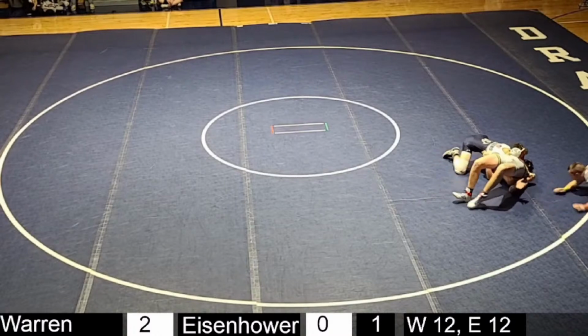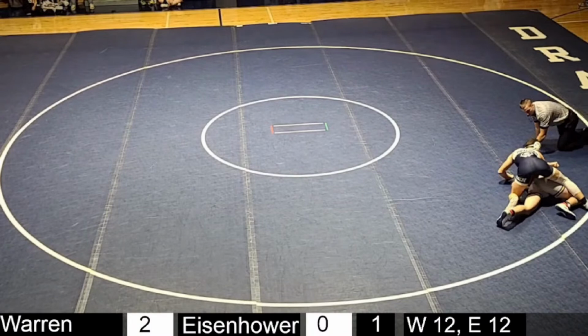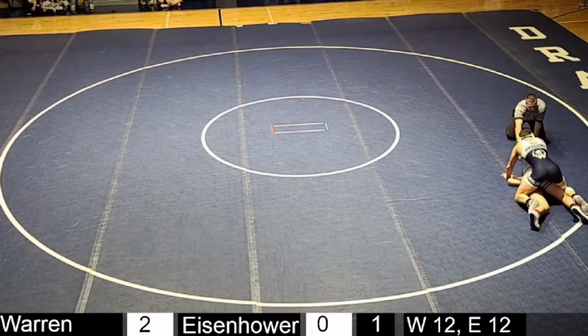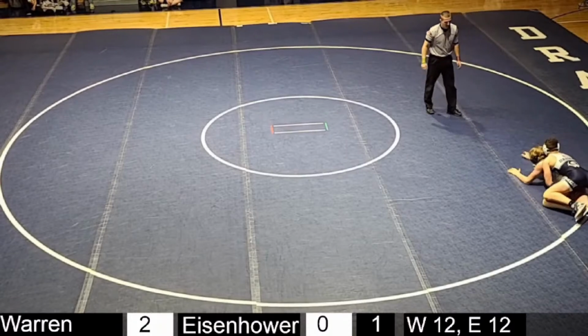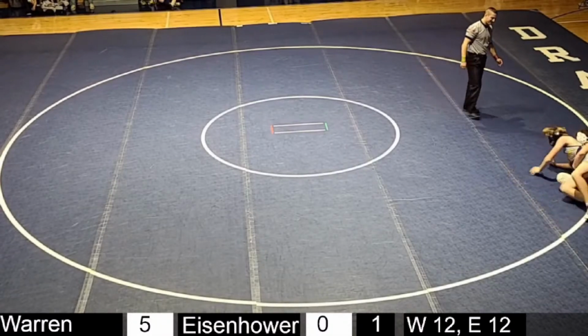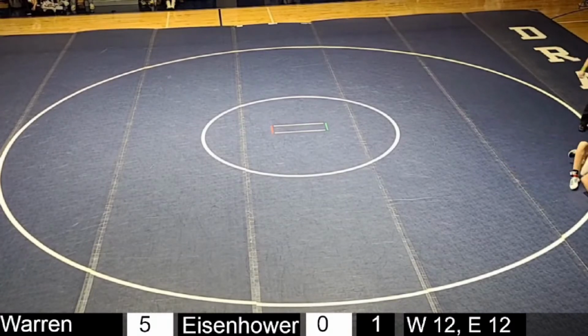Letco has this super tight. This is a reverse half double chicken wing. I don't know that I've ever seen that before. That was near fall for Letco. Incredible. And 30 seconds left here in the first period as Childs is trying to fight his way out of this.